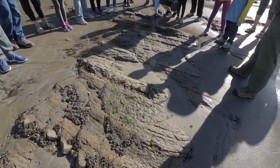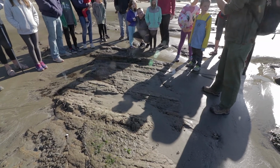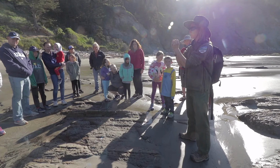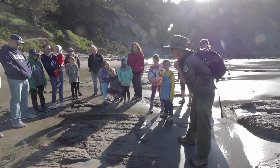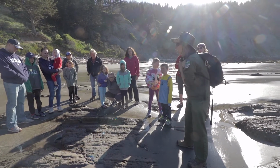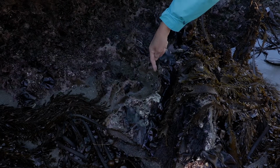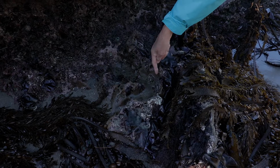The water goes away and they have to figure out how to survive. So what anemones do is curl all their tentacles inside, clump up into a ball, and hold on to all of the water they can possibly cling to inside their bodies. Here? That's a sea star. It's hard to see. Yeah.